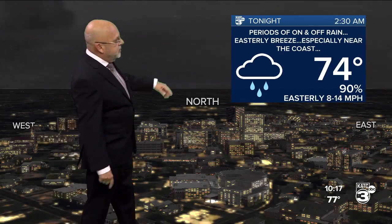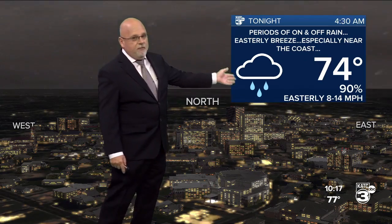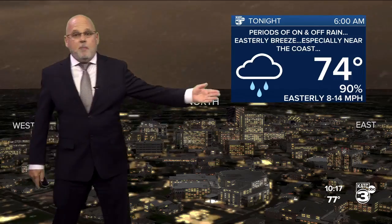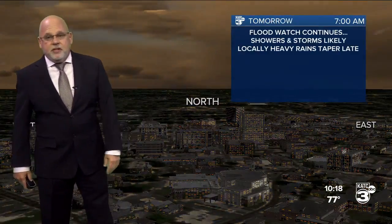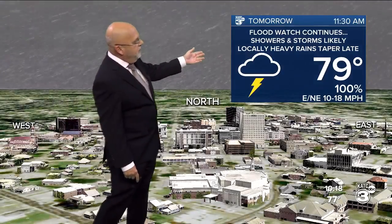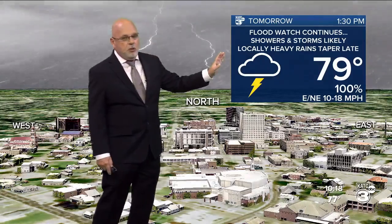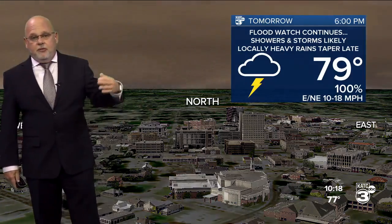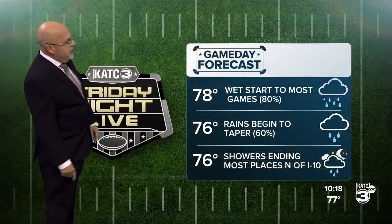Overnight tonight for us, mid-70s to low, periods of on and off rain. We're keeping that rain chance high, maybe a rumble of thunder, especially coastal parishes. Notice we're going to have an easterly breeze tonight and a northeast breeze tomorrow with rain and locally heavy thunderstorms likely. They should taper late in the day into the evening hours, but it may take a good part of the night for, say, St. Mary Parish before we begin to dry out.